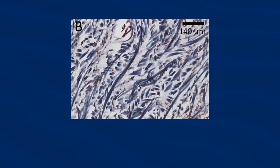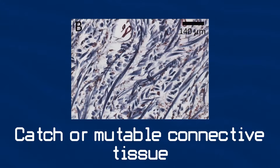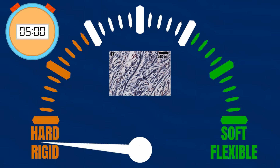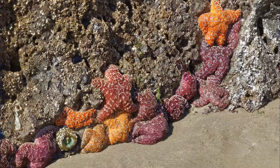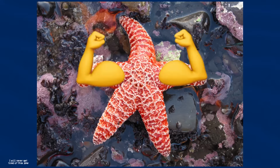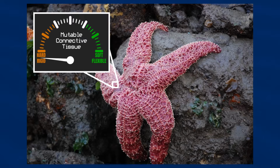This connective tissue, which once again is found in all echinoderms, is called catch or mutable connective tissue because echinoderms have the ability to switch this tissue from being hard and rigid to soft and flexible and back again in just a few minutes, or sometimes even seconds. Sea stars found in tide pools, for example, often have to endure very powerful waves that could easily wash them out to sea, and while they do technically have muscles, instead of expelling tons of energy continuously trying to cling to a rock, they can just wrap their arms around one and switch their connective tissue from the soft setting over to the hard setting, which locks their arms and themselves in place.